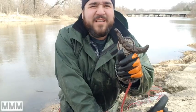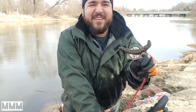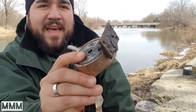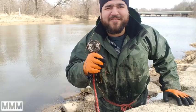And we caught ourselves half a horseshoe, it appears. At least it looks like it to me. And then our next toss, we've got some fishing gear and half of a hasp. We got a bottle cap.